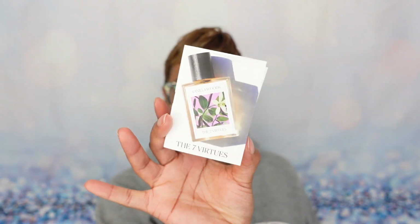Next fragrance, and this is the last fragrance we're going to talk about today. This is from the 7 Virtues, and this is the Vanilla Woods fragrance. I have smelled this one before, and I know this one has a very big following. Let's see, do we still feel that same way? Let's see if it's still good. So we have notes of rose, pear, and caramel. And they also have some vanilla oil mixed in because, hey, it's Vanilla Woods. So, okay, do we still like this one?